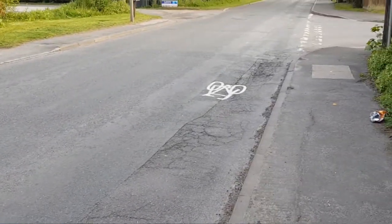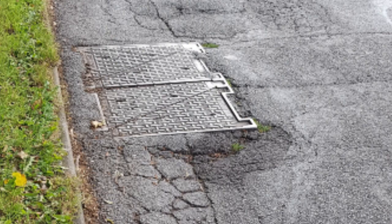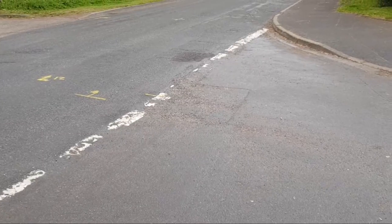But usually all they put down here is a coating of tar and some gravel, which tends to just basically mess everybody's car up. It doesn't actually solve the underlying problems here, which is that the road surface itself is fairly badly degraded underneath. As we can see, the white lining only went so far.